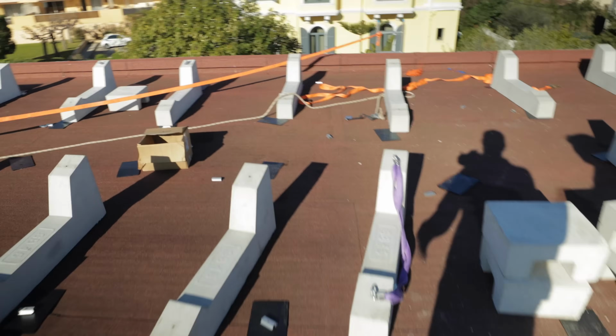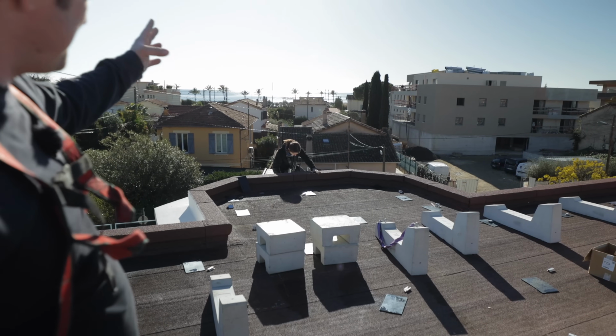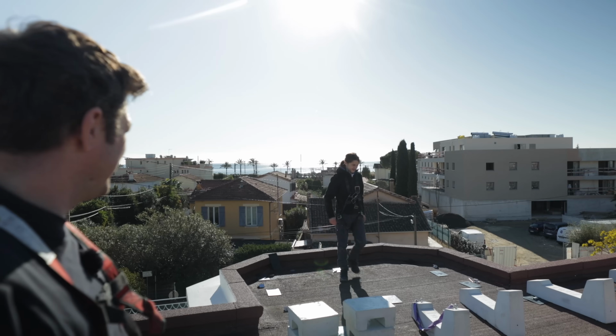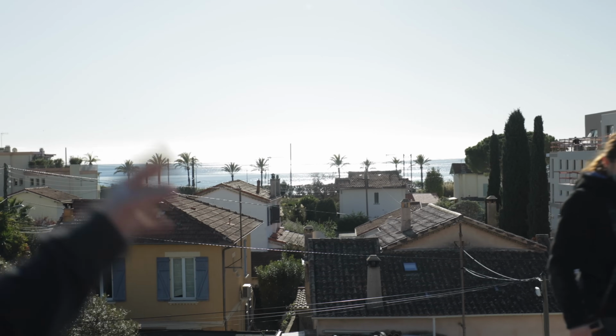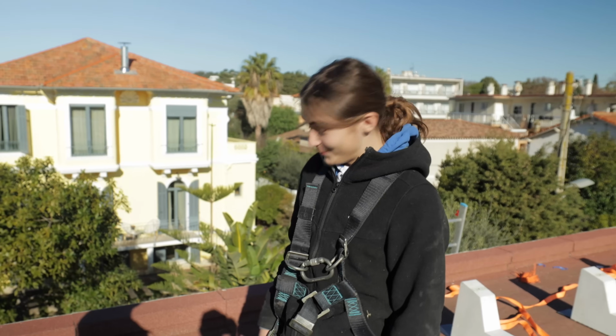Wow, wow, wow. Check it out. That is a seriously nice south-facing solar array that's going to be on there. Reflected sun off the sea, look at that. Yeah, they should get like 10 to 15% more power. Absolutely beautiful. He's a strong guy if he was able to carry all these up.